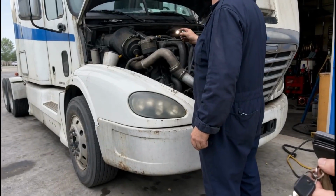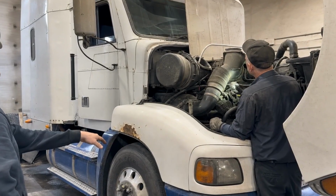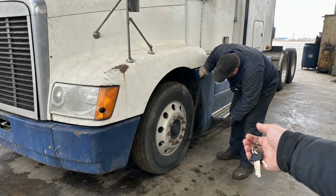It means paying an independent technician to inspect the truck before money changes hands. The inspection is not an expense added to the purchase. It is the part of the purchase that tells you what you're actually buying.